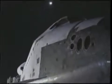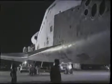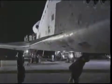We stopped the orbiter, did about 30 to 40 minutes of reconfiguring to get Columbia ready to turn back to the ground crew. And we got out, did a walk around, met the folks at Kennedy Space Center. This is a really special time for us to thank the workers for getting Columbia ready.